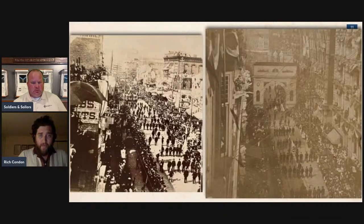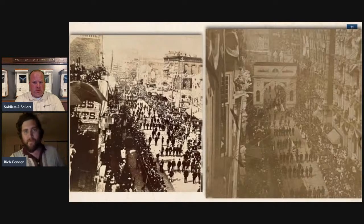On the left hand side, that's through the city of Pittsburgh, as well as on the right hand side. In the right-hand photo, you can see there are several spots along the parade route where they erected these large arches. And on those arches, on the top, it's kind of hard to make out, but there are three figures representing Navy, Army, Marines.